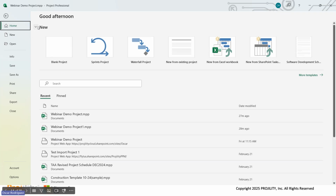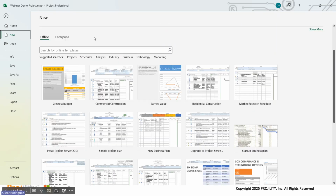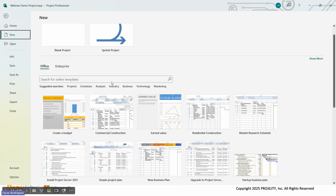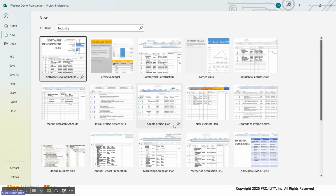The next portion I wanted to talk about was creating new projects. If I were to create a new project, if you look at the Office tab of the templates here, you have a very long list of different templates that you can use. Some of the suggested searches show different project schedules. You have analysis templates. You have different industry templates. So if I click on industry, it'll show you different ones.